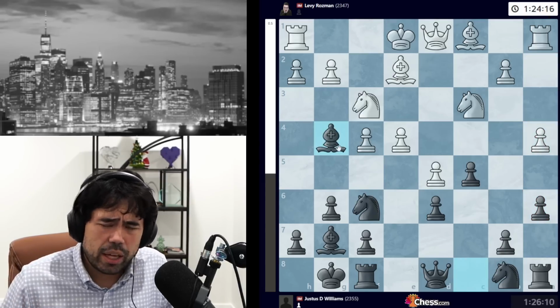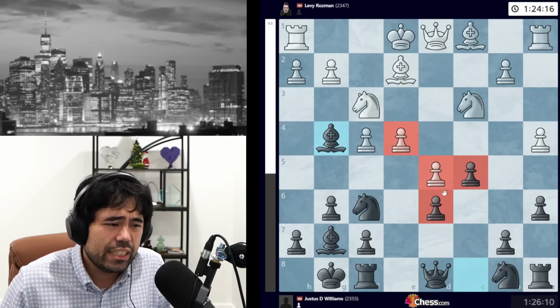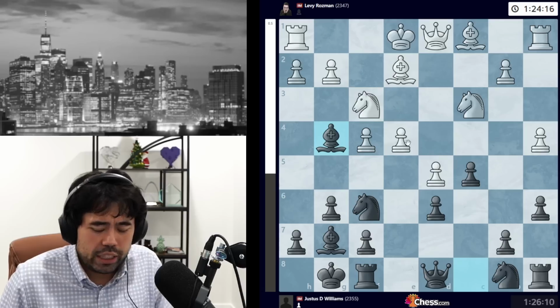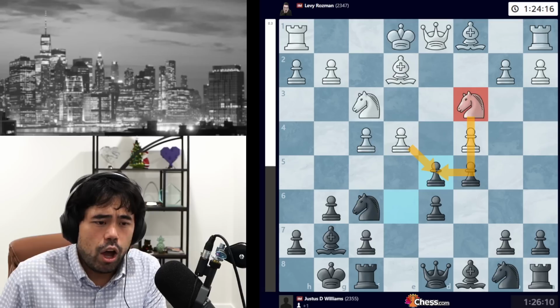Now, why do I bring this up? The reason I bring this up is because what you'll notice here is that the central pawn structure is very fixed. White can push e5 later on, but there aren't options with either taking on d5 here with either the e pawn or the knight. All right, so back to the game.